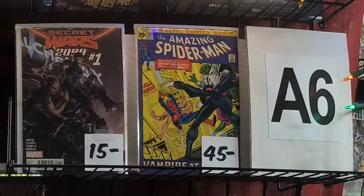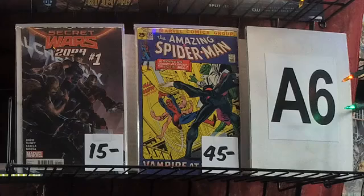A5 is a copy of Amazing Spider-Man issue number 102 from 1971. This book is estimated to be in fine minus condition. It does have white pages. Roy Thomas did the writing. Gil Kane provided the cover and the interior pencils. It is the origin and the second appearance of Michael Morbius. So second Morbius, square bound book, fine minus, 1971, great bargain, $45. And a 6-armed Spider-Man.